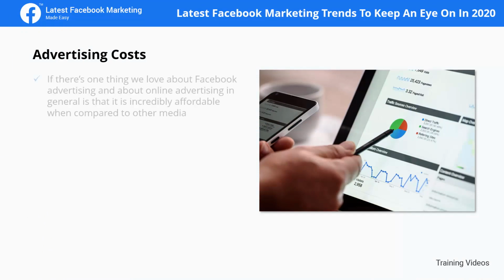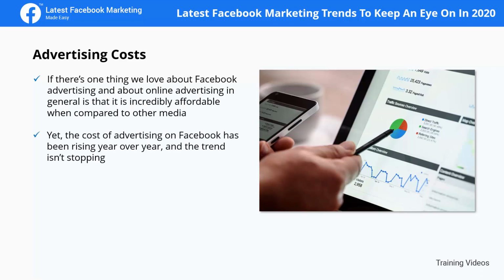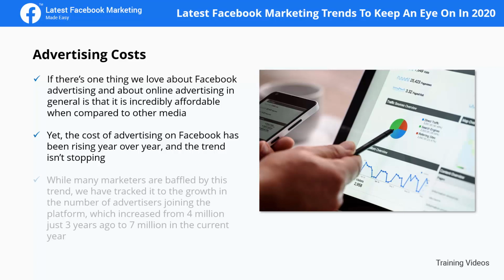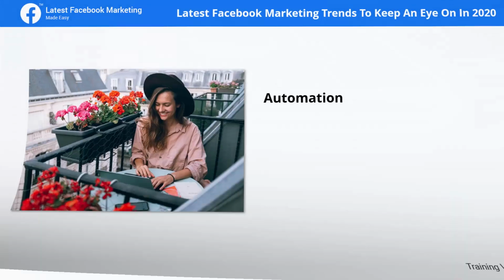Advertising costs. If there's one thing we love about Facebook advertising and about online advertising in general is that it is incredibly affordable when compared to other media. Yet, the cost of advertising on Facebook has been rising year over year, and the trend isn't stopping. While we don't believe that there's a reason to worry about it, we do believe that you have to keep an eye on it in the upcoming months. While many marketers are baffled by this trend, we have tracked it to the growth in the number of advertisers joining the platform, which increased from 4 million just 3 years ago to 7 million in the current year.